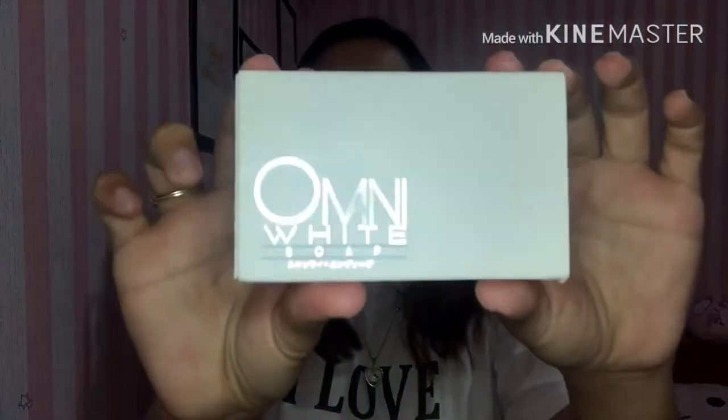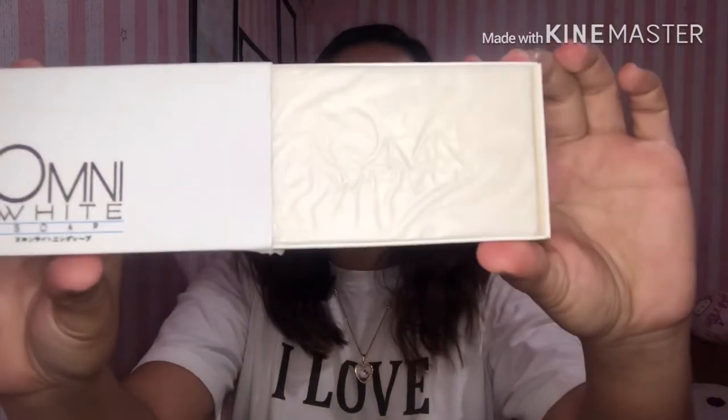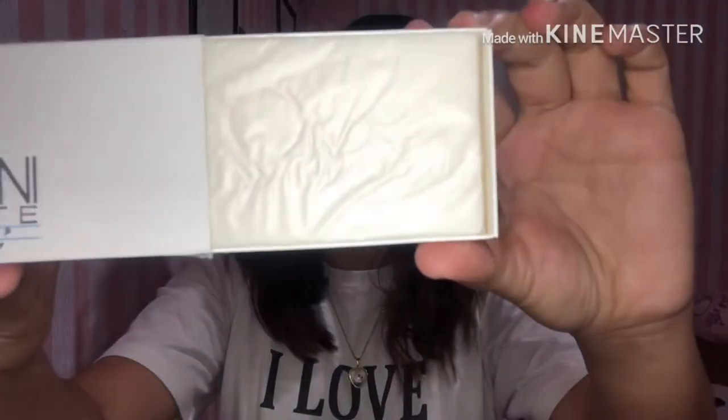So the first one is, 'di ba nga pag ginagawa natin yung skincare routine, naghihilamos tayo bago i-apply yung mga kung ano-ano diyan. So I am using Omni White soap from JC Premier pa din siya. So ito. Ta-da! So may Kojic din siya, pero I prefer this Omni White kasi dito ako hiyang. Dito nag-work talaga yung face ko. And perfect kasi I am still wearing my makeup from work. So, andyan pa yung mga kilay, yung foundation. So, makikita natin yung bare face mamaya pagkatapos natin maghilamos.